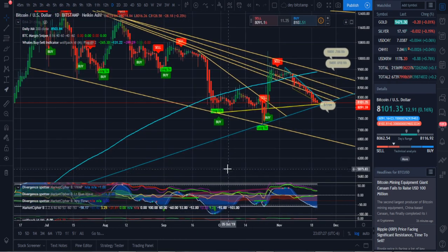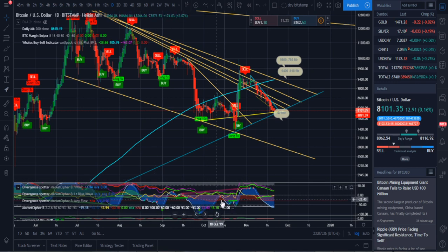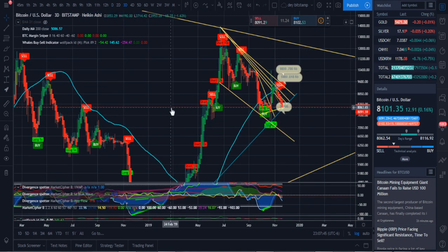But I take that indicator with a grain of salt about miners capitulating, because I think that this was our fractal pattern that is still playing out right now, and that we will consolidate in this area to start to see some movement to the upside, and get us out of this red money flow here. So let's go back to our 3-day, since that's where we were at.